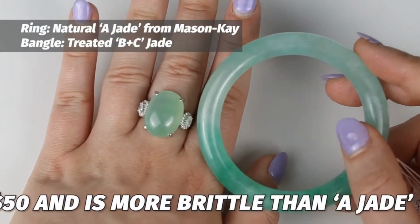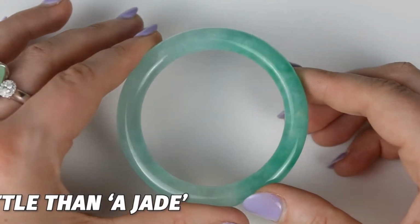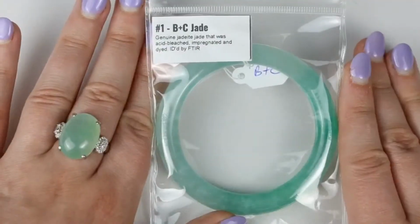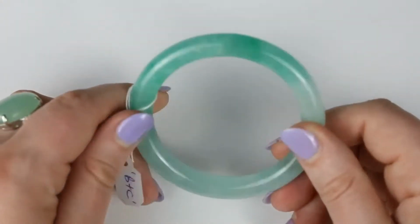Water jade is very valuable. A bangle can easily cost tens of thousands of dollars, so it's worth it for unscrupulous sellers to treat jade and sell it as natural, which is why it's so important to shop with a trustworthy seller.